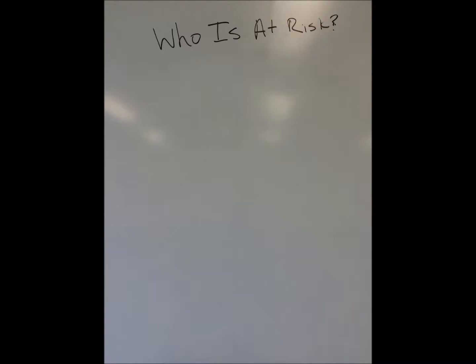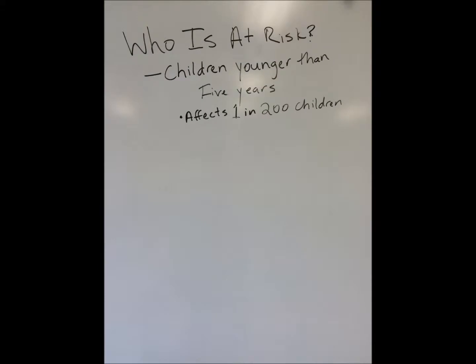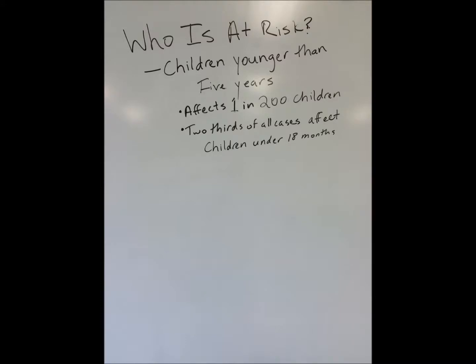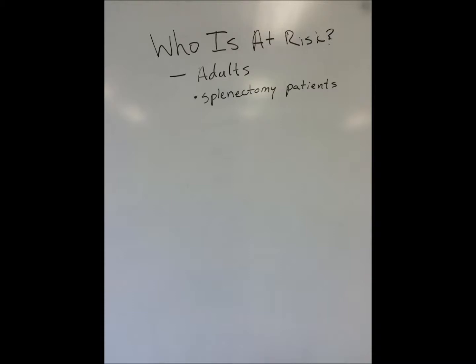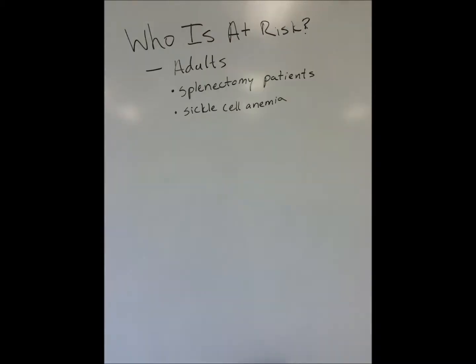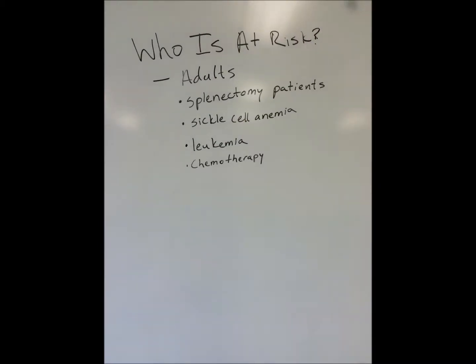The people who are primarily at risk for Hib are children under 5 years of age. Turns out in the pre-vaccine era, 1 in every 200 children were affected by Hib, and 2/3 of cases affected children under 18 months old, and this is devastating for mothers with newborns. Adults are also at risk, particularly those who have had splenectomies, which is removal of the spleen, sickle cell anemia, a blood disorder, leukemia, which is a blood cancer, and chemotherapy, which will suppress the patient's immune system.